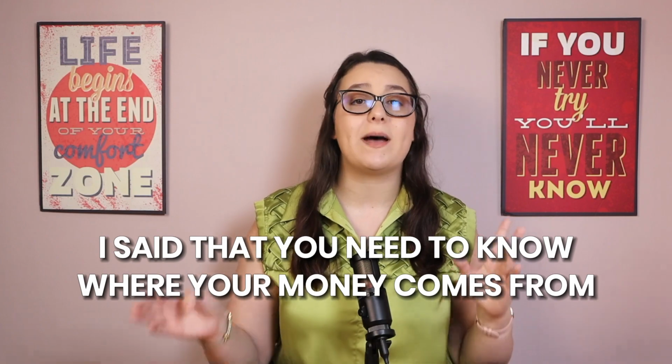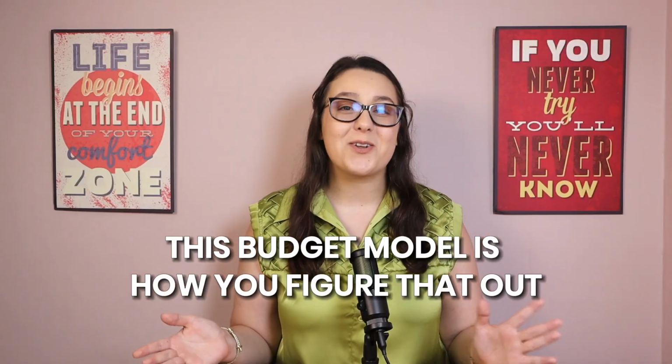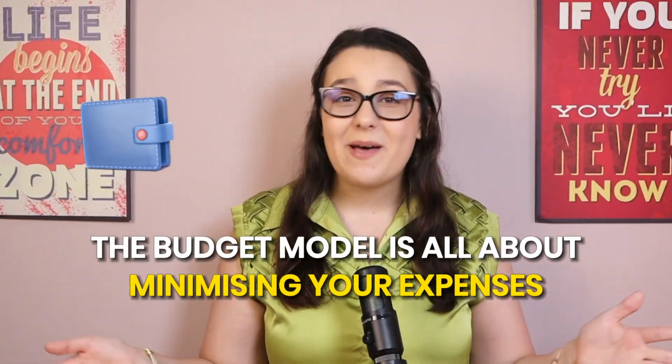Okay, so earlier when we were discussing the economic model, I said that you need to know where your money comes from, where it goes, and how much is left for you. This budget model is how you figure that out. As you might expect, the budget model is all about minimizing your expenses.